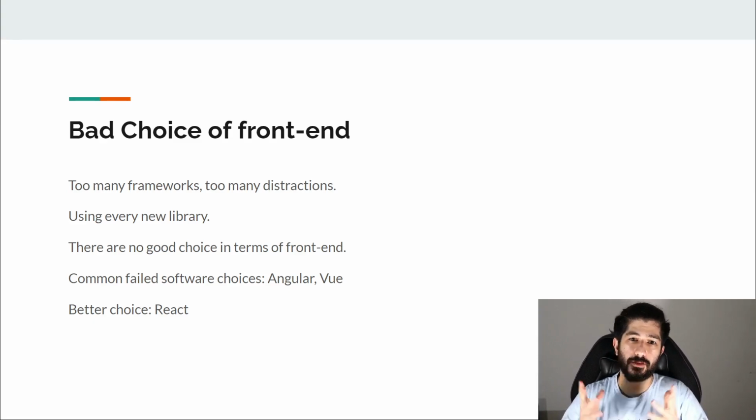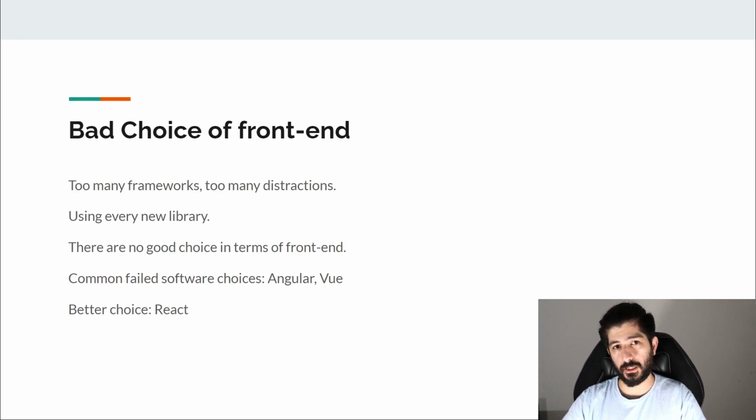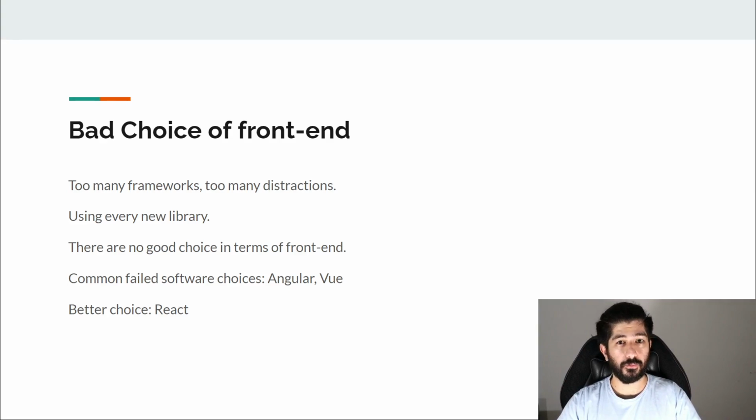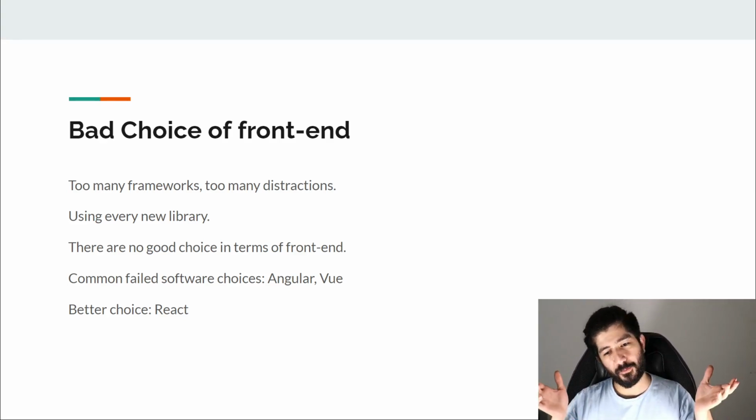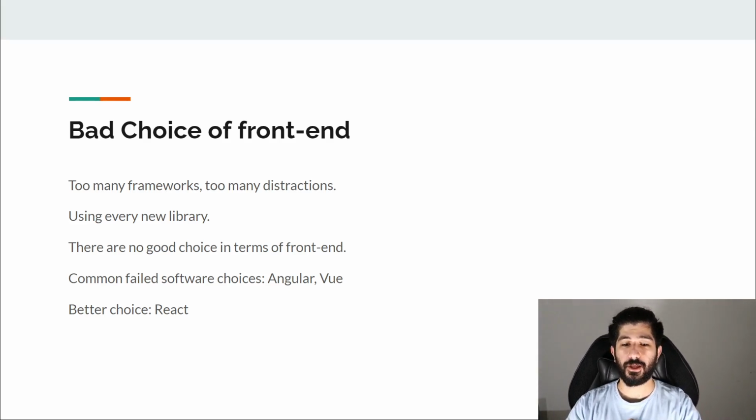Now it's time for front end, no surprise. So front end after the database is very important. Well, all of them are important, but let's discuss the front end at the second stage and see what causes the damage to the front end project.